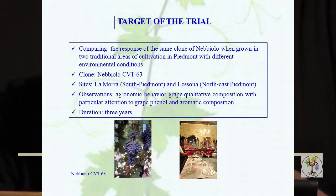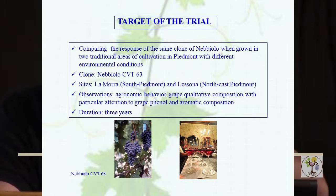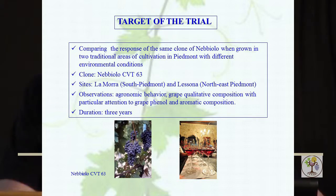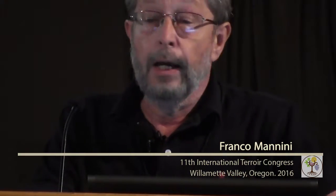Well, the target of the trial was to compare the response of the same clone of Nebbiolo when grown in different locations characterized by different climatic and pedological conditions. The clone we chose was the 63, a good quality clone, and the sites were located in La Mora, southern Piedmont, and Lessona, northeast Piedmont. We carried out observations for three vintages on field behavior and grape composition, and we focused the attention on the phenolic content and the grape aromatic content.